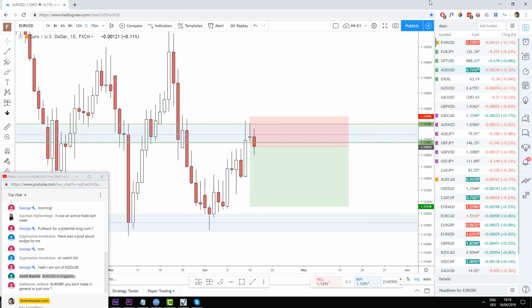I know we usually do a small Q&A at the end. There's not always questions. I'm going to wrap this analysis up, guys, because I want to potentially enter this trade, and I need to do my position size and all that kind of stuff. So thank you guys for attending. Potential short happening right now on EURUSD.